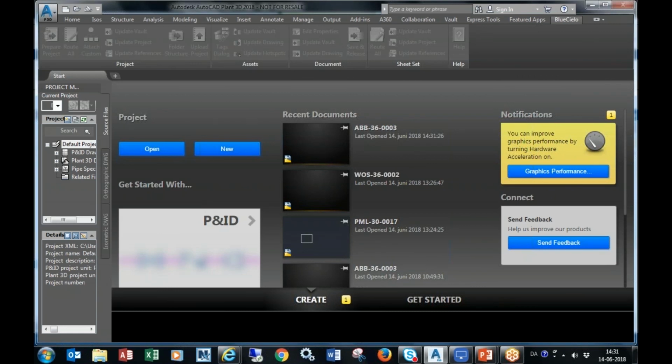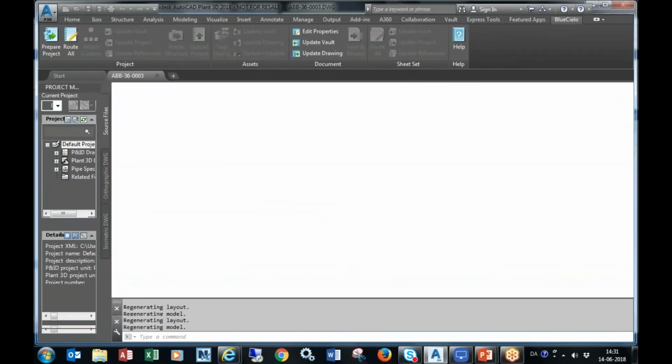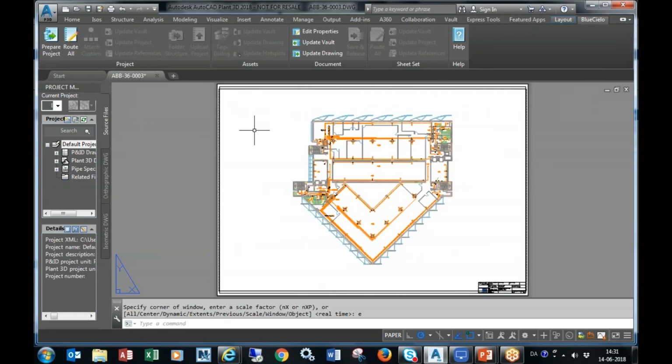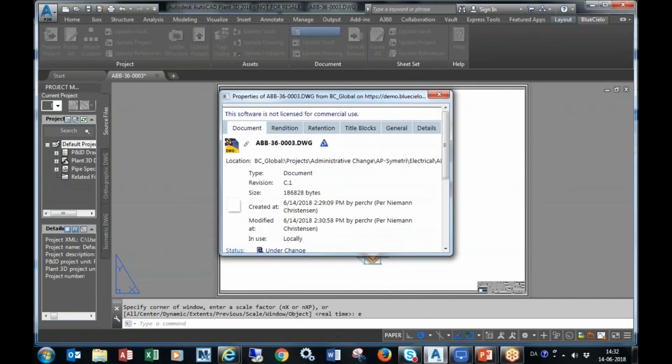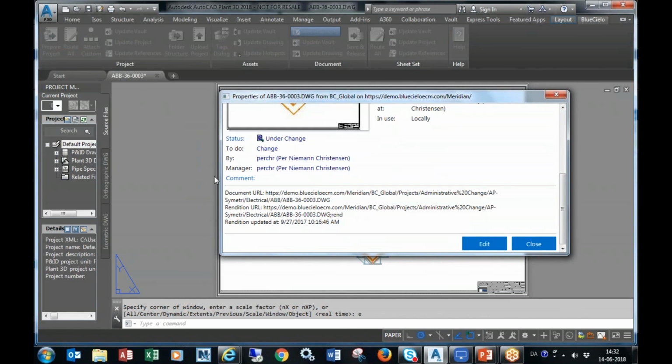So I'll just open the document in the CAD application. How long it will take depends on the internet, because it will download it through your internet connection into your CAD system and place it in your local workspace. And now you actually have the document here. Inside the CAD application, I have a blue ribbon which leaves different opportunities open for me. And if I want to edit something in the title block, I can go to the edit properties command.